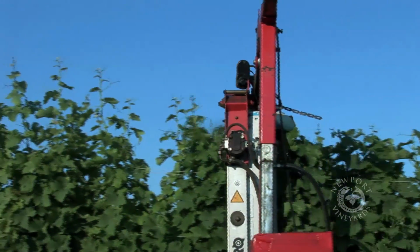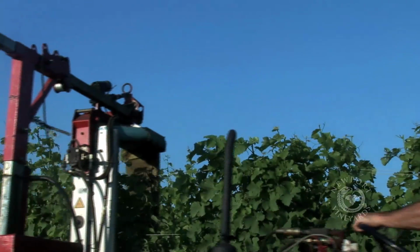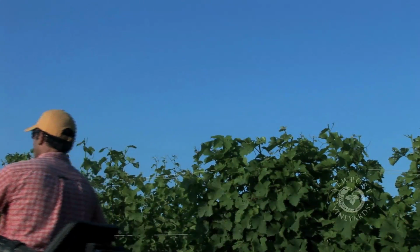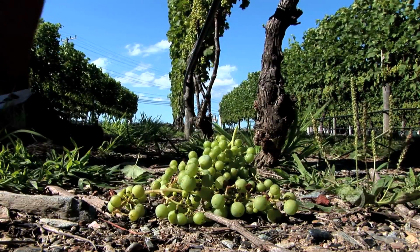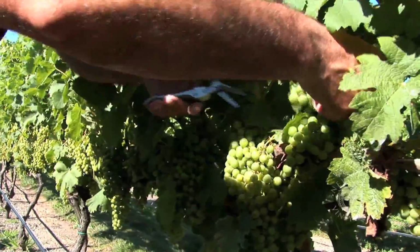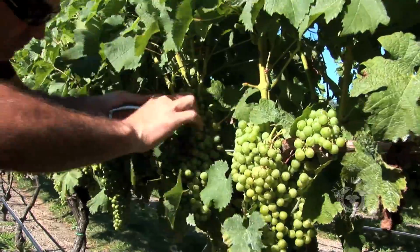We strongly believe that the wine is made out in the vineyard, so we repeat this process through the summer months until the grapes begin to ripen. Prior to fall, we will remove a large portion of the crop. It's called green harvesting, and it ensures maximum sugar production and ripeness in the remaining grapes.